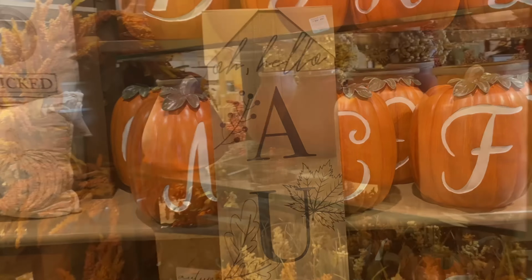So this year for fall, I want to bring in more of the warmer tones of my creams, ivories, and browns. That's going to be the color scheme that I'm working on decorating with this fall season, just bringing in more of the warmer tones. I know last year, if you have been following me, I decorated in the rust color, but this year I'm definitely sticking to my neutrals and my warm colors.